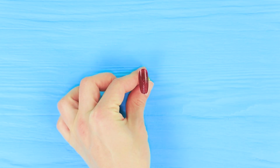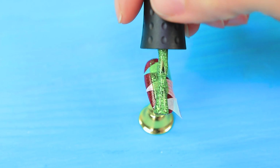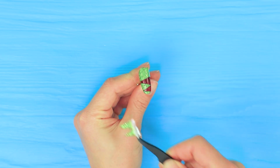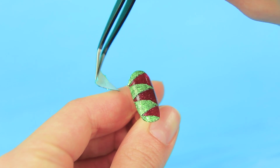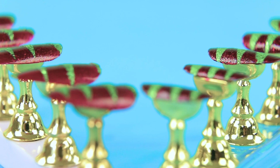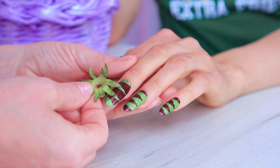Coat a nail with burgundy polish and attach triangular pieces of decorative tape. Apply green polish on top. Carefully remove the tape. Copy on all the nails. Strawberry nail art is done! It matches your t-shirt perfectly, Kelly!